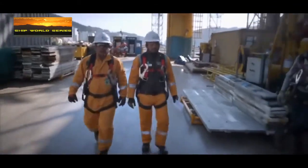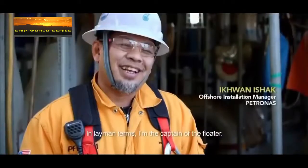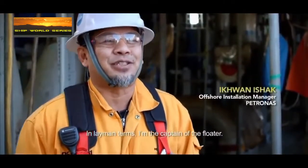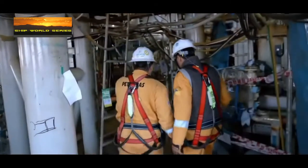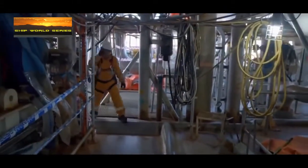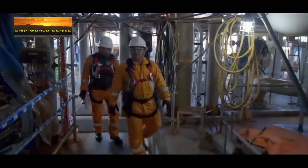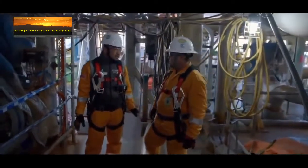The man who will ultimately be in command of this platform is Ikhwan Ishak. In layman terms, I'm the captain of the floater. Once it arrives at the final destination, he will be taking control of the platform. We are looking at before we start opening. But first, he needs to know the ins and outs of everything on board.